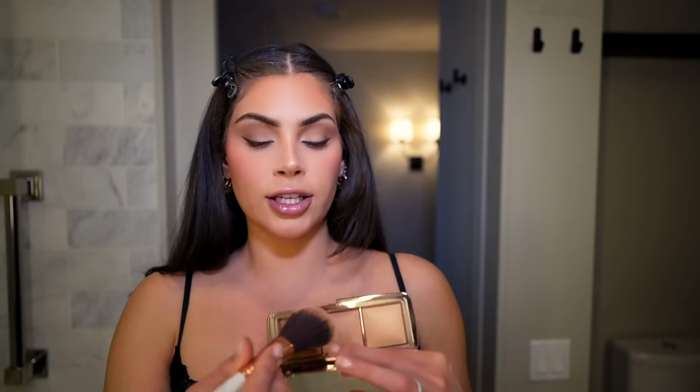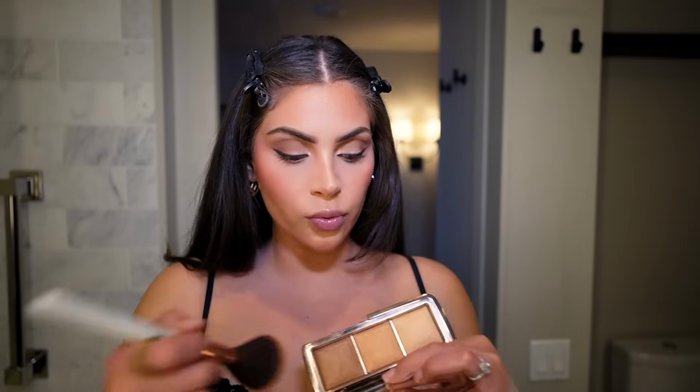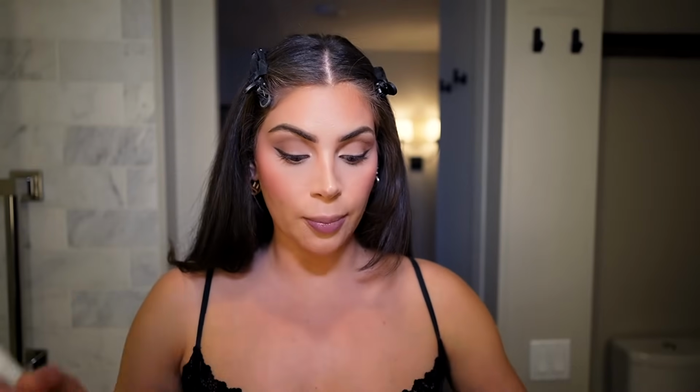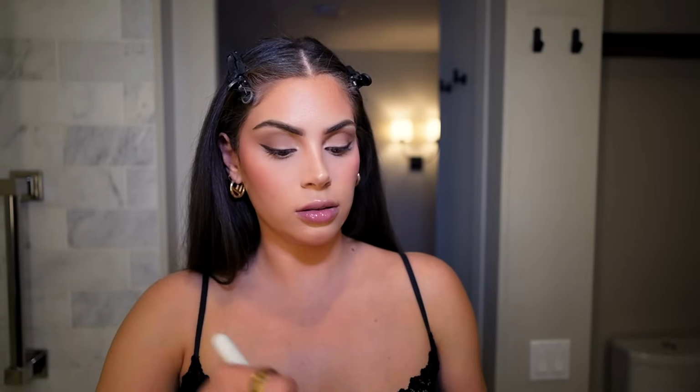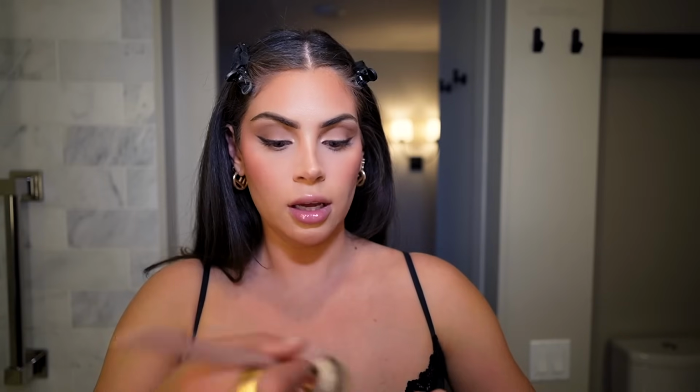This is a product that you're gonna see when you take a flash photo. So it really helps to give that gorgeous soft focus to the skin, but you probably won't notice the biggest difference to the eye. But if you're taking pictures, this would be great for your clients. Just lightly going over my cheek. And then I'm taking that lightest shade and applying it to my under eye as well.